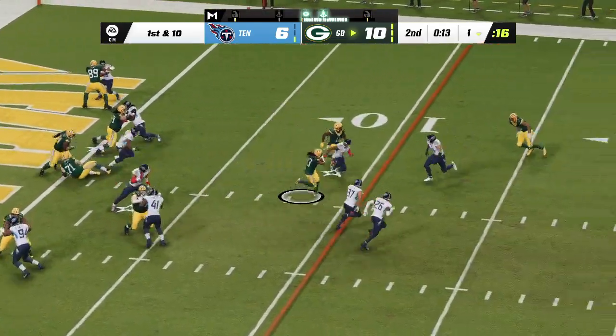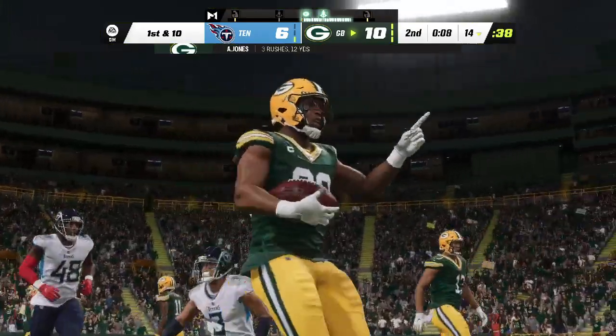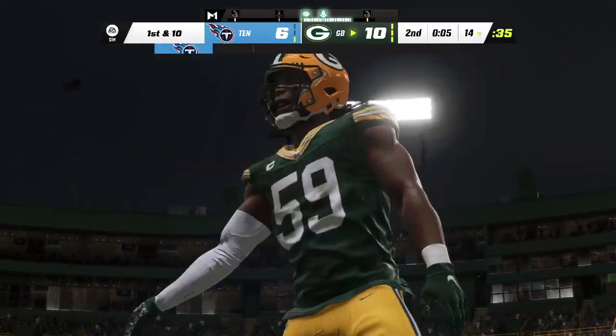They'll start out on the ground with Jones. An anxious moment or two there, but they do get him down. That'll go for a gain of 13, helping big time to get away from that end zone. First down.